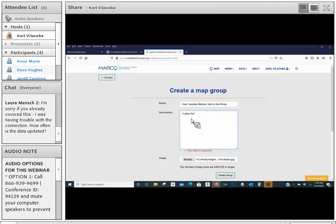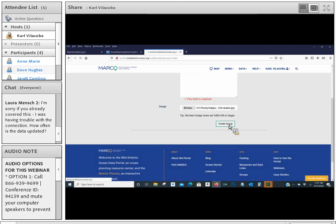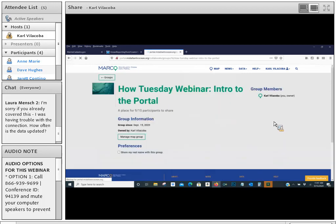A place for participants to share. I'll create it. So essentially what happens here is now I'm a member of this group, and anyone who joins would have access to anything that anyone else shares in there.